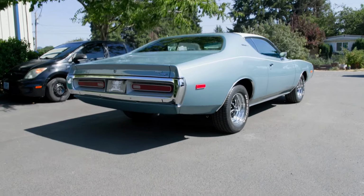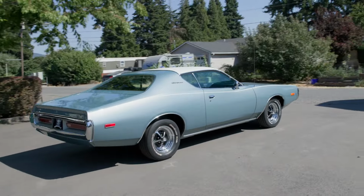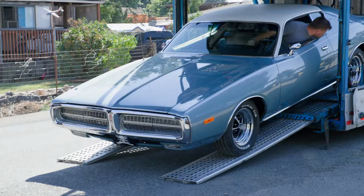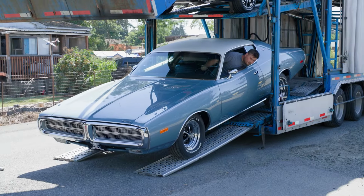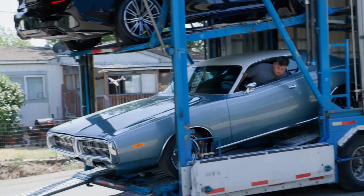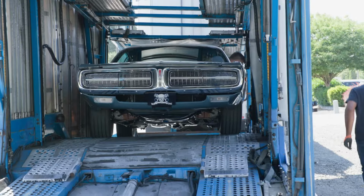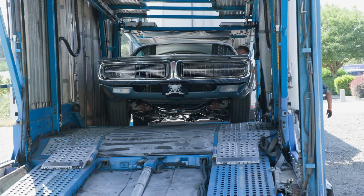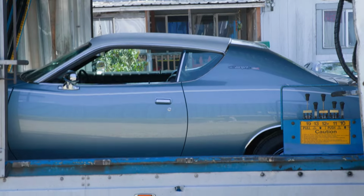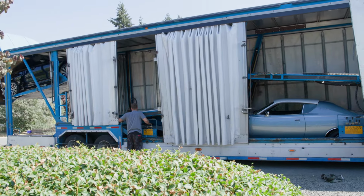Now, with one more car going from grave to garage, the team can confidently ship this beautiful behemoth home to its anxiously awaiting owner. One more 72 Charger back on the road.